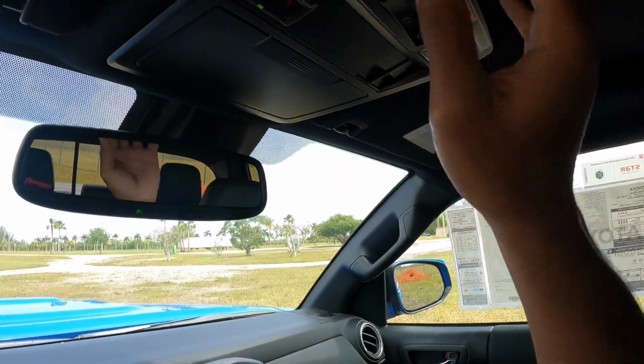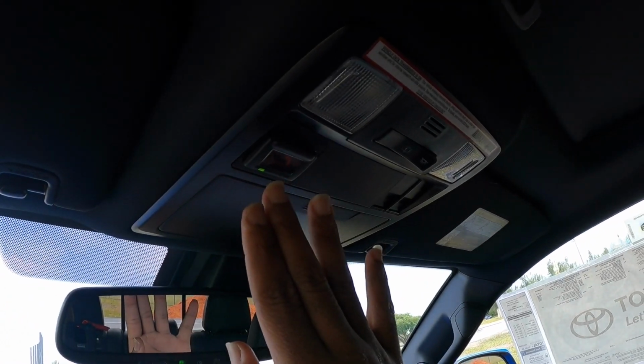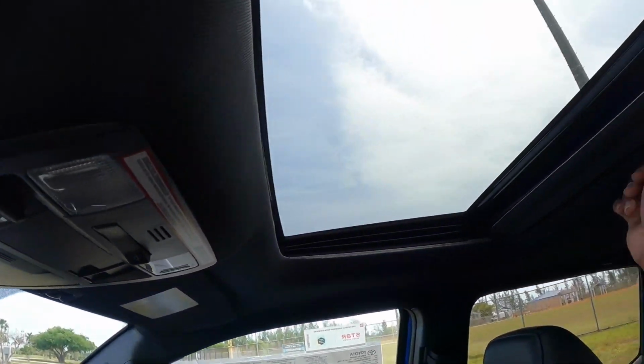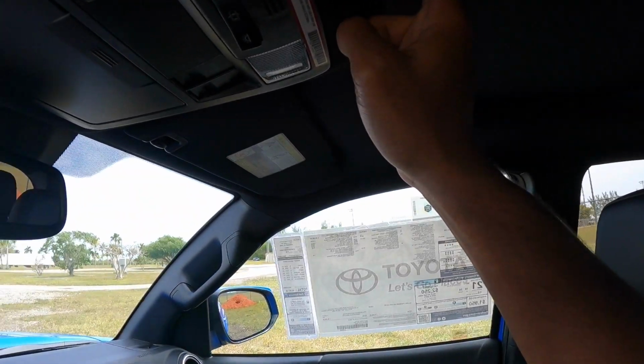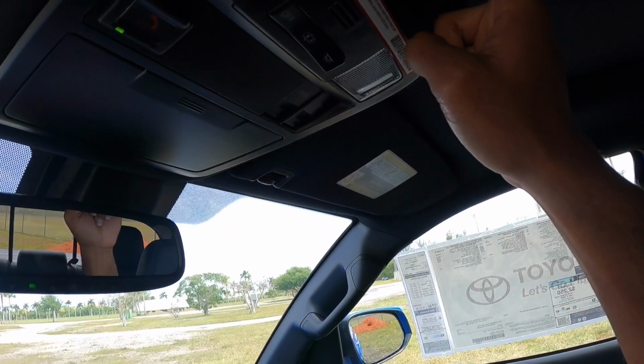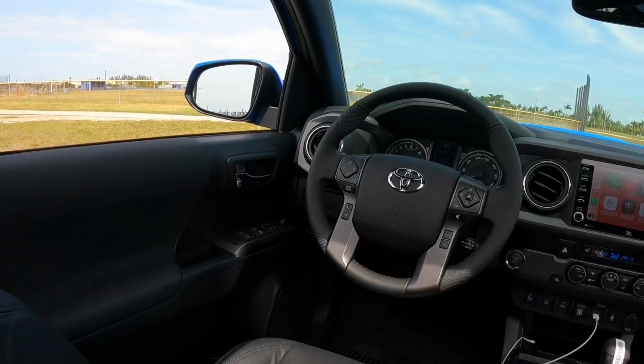Above, it's gonna be LED lights throughout the cabin here. Sunglass holder there. That's your SOS button there. You can also open up this standard sunroof here. The Tacoma does not offer a panoramic sunroof. I don't think any other mid-sized truck in the segment offers a panoramic sunroof, but the Jeep, you can take off the panels. That's the only truck in the segment that has a convertible option, which is really nice.